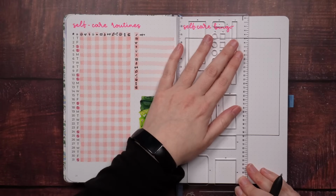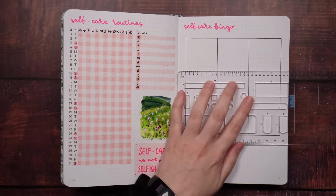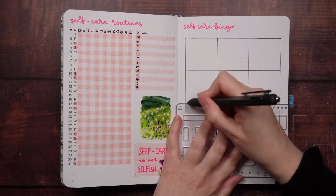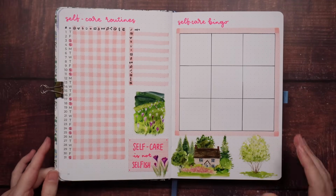Oftentimes I'll go with a 3x3 for a month because that just gives me space for 9 things. Or if I want to track it for a little bit longer, maybe a quarter or even a half year, I might be ambitious and go with a 5x5. But once you have the general structure down, then you just want to populate it with your self-care tasks.